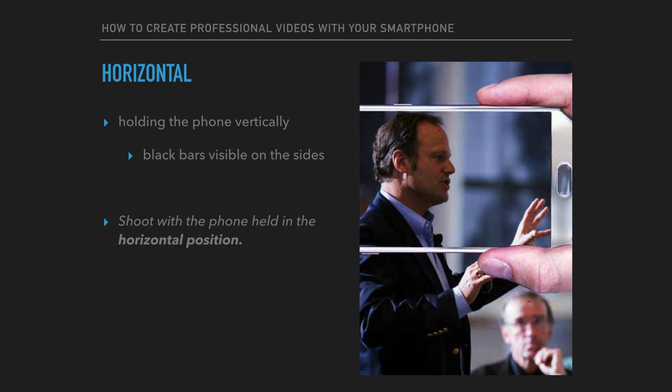The problem is that virtually every display device there is has a landscape orientation. You should shoot with the phone held in the horizontal position, such that the footage will appear like it fits the widescreen frame of any device that the footage is displayed on.